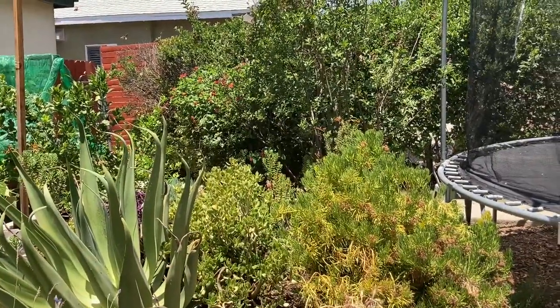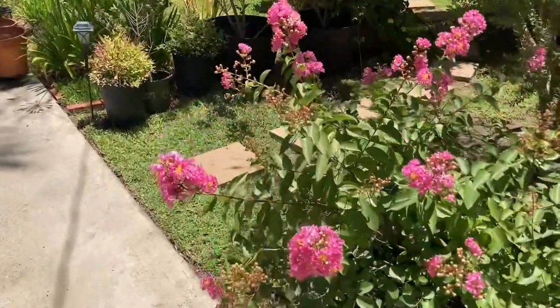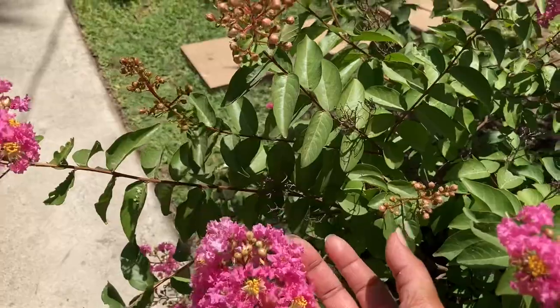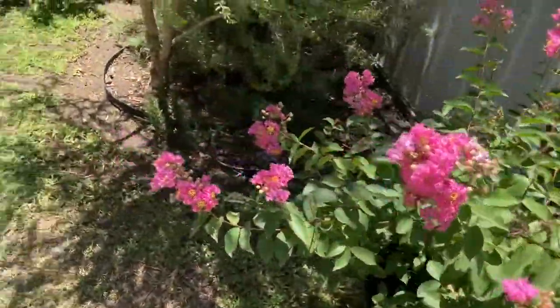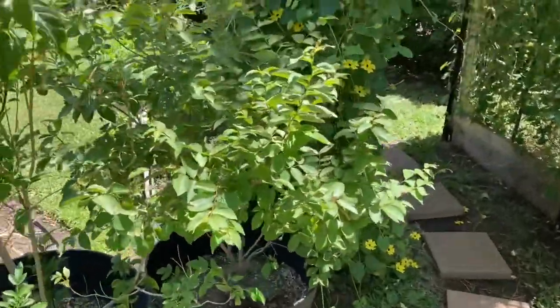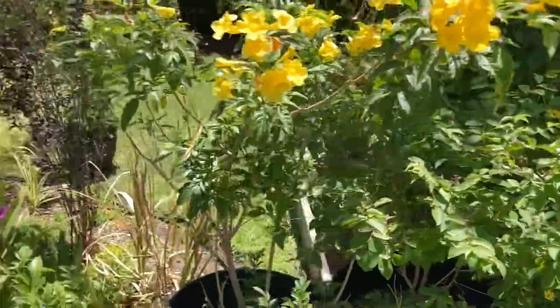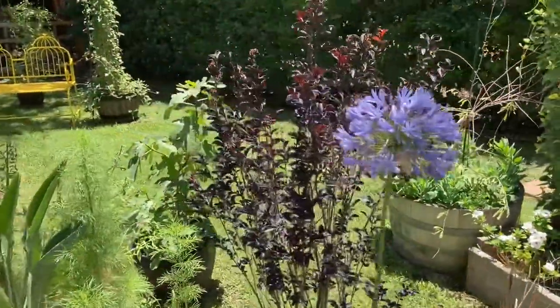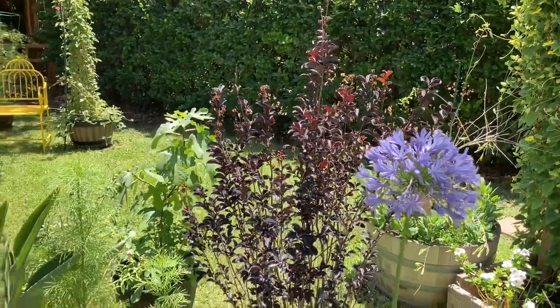So she still has a crepe myrtle over there. Now me, I have several crepe myrtles. So I just showed you the two other trees that I have. I have this beautiful one. I have one here. I also have one there. I have the black diamond crepe myrtles. This one gets very beautiful purple flowers on it.